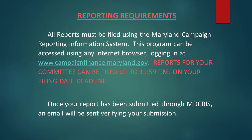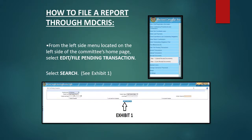How to file a report: you would go onto your menu in MD-CRIS, select Edit File Pending Transactions, select the filing period, and hit Search. Then, at the end of it, you will hit File All to State. At that point, it will be done.